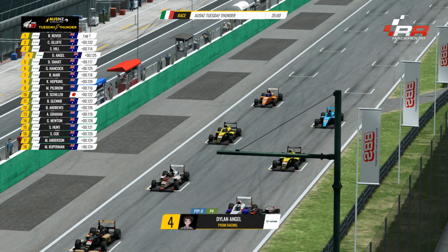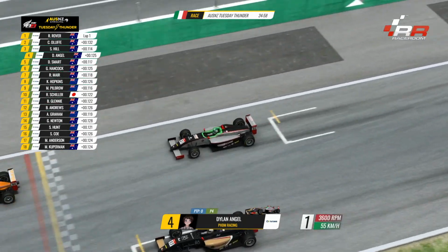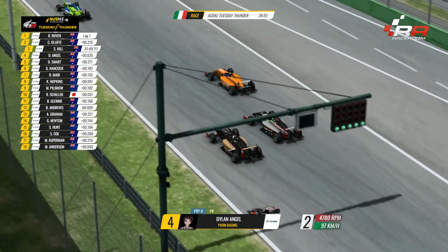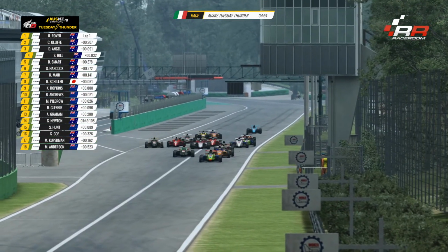18 cars on the grid lined up, the revs are rising, and the lights are out, and we're off. Dylan Angel with a good start there. Try and thread the needle there. No, it looks like it got shut down on him.